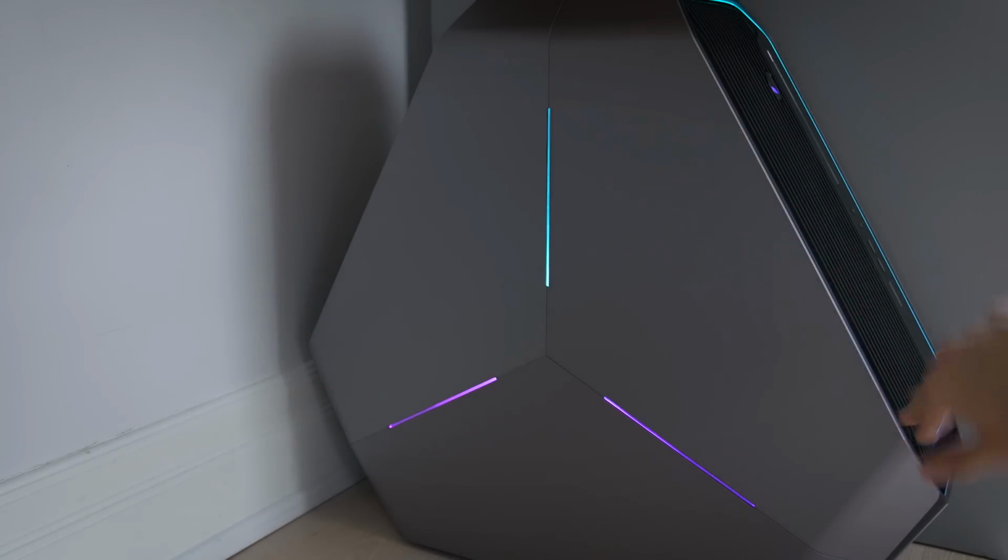I love you, Alienware Area-51 case. Will you stay with me? I'll feed you lots of pixels.